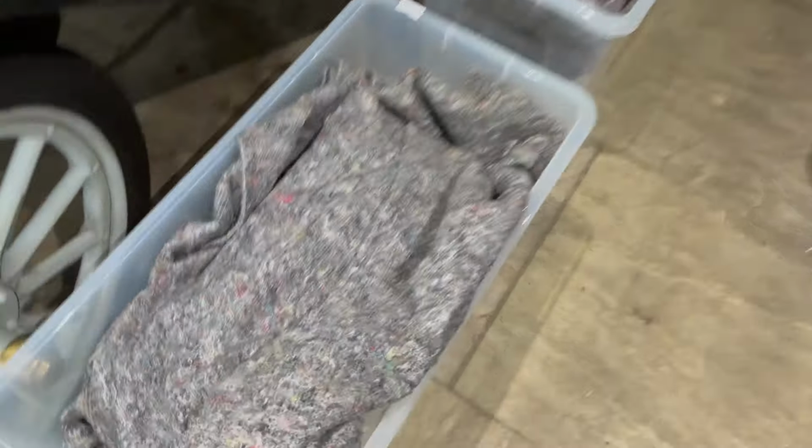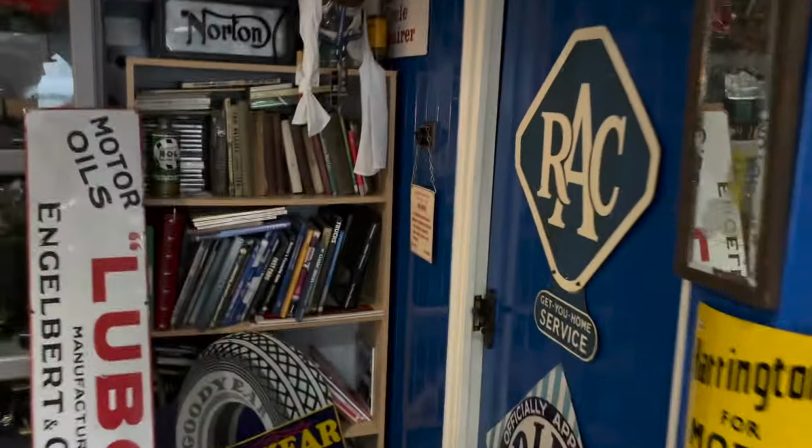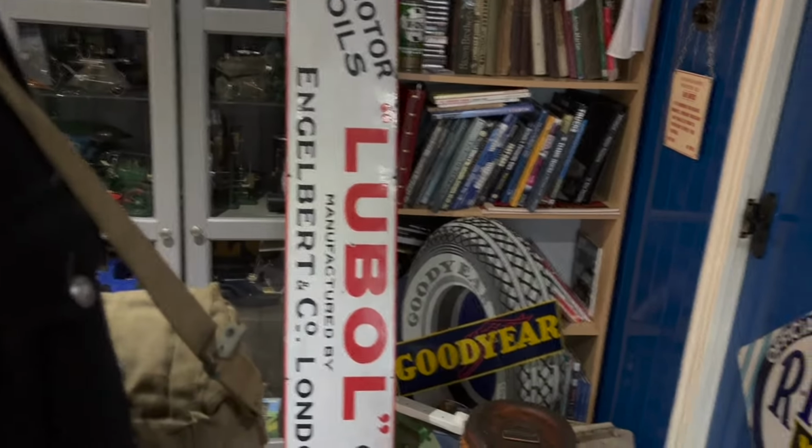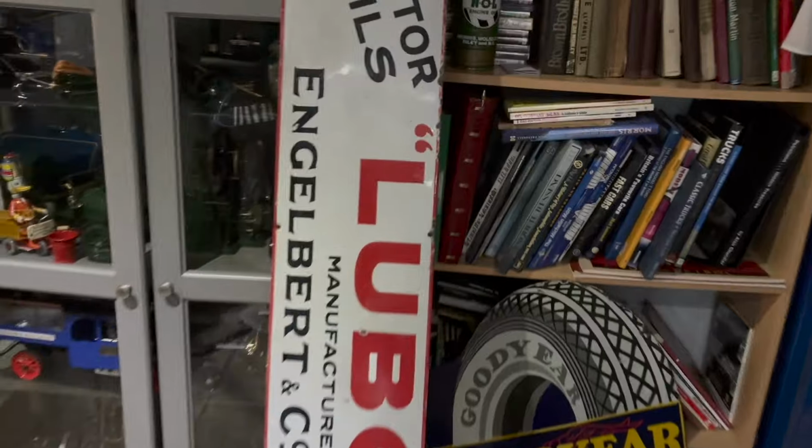There's the brush. What's in the boxes? Some new globes we've been getting, which I'm going to show on a different video. Two that I haven't got, I haven't got the colours of them. So yeah, bank holiday Monday. That's a sign I don't think a lot of you'll remember. You'll have seen Lubrol.